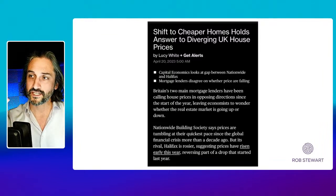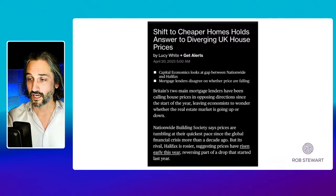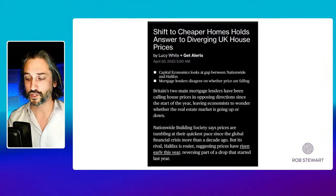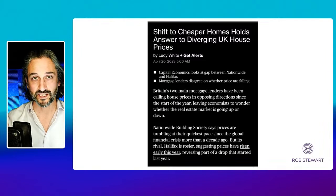The prices at the higher end of the market are not in free fall or anything like that. I think there's a lot of stubbornness at that end of the market. When we look at things like wage growth, which we'll do in a second, there's probably a lot more wage growth in the higher income demographics, which means people are holding on rather than reducing prices significantly.